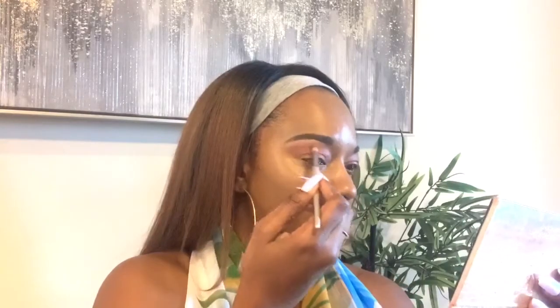Then I went in with the darker color. This is Big Wig. It is a beautiful purple shade, and I'm just adding some definition to the outer corner of my eye. Didn't take it all the way in, but just at the very ends, just adding some depth and contrast there. So I'm using a smaller brush for that area. And I am going to go on to my lids next after I get this in. The one thing I want to say about eyeshadow, guys, is take your time. Really blend. Blending is key.